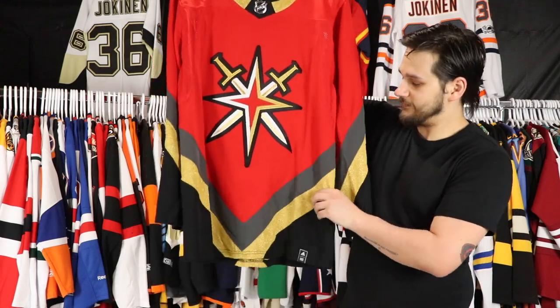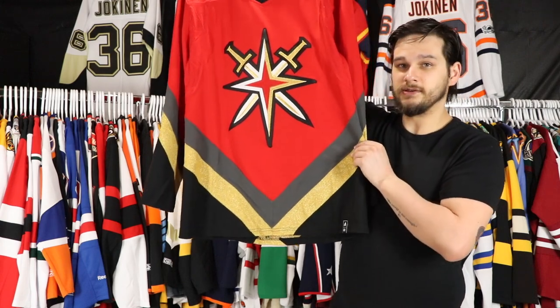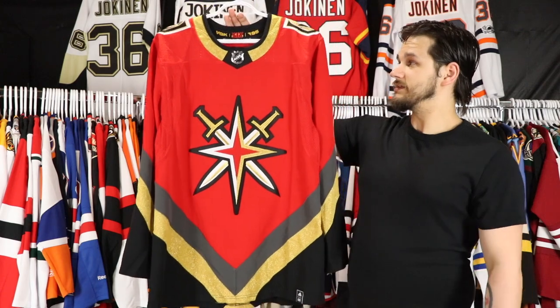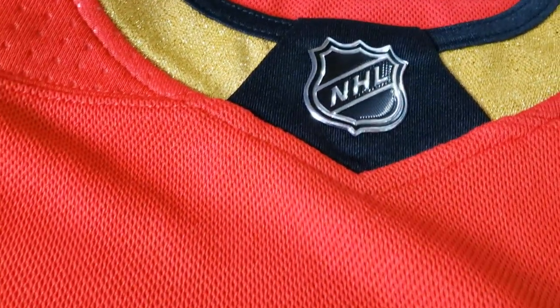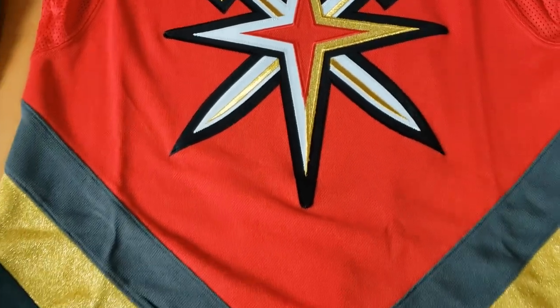I love it, and this is my favorite part. I love these lines kind of going down to create that V. I think that's just spectacular. It is a perfect jersey. There is absolutely nothing I would change about this. Like, amazing. Absolutely amazing. I do want to get Chandler Stephenson put on there because it is blank at the moment.